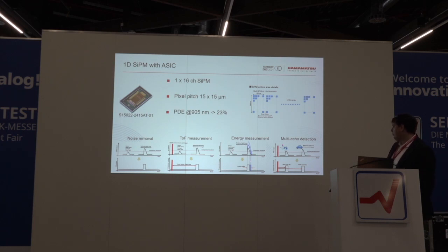The energy measurement basically provides information on how many photons we collect from the width of the pulse impact, and the multi-echo detection basically means that we are able to collect more events at different distances from one single pulse of the PLD.